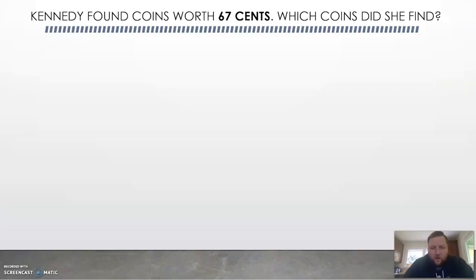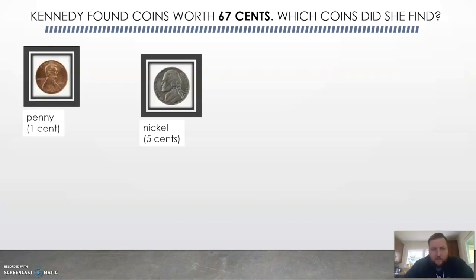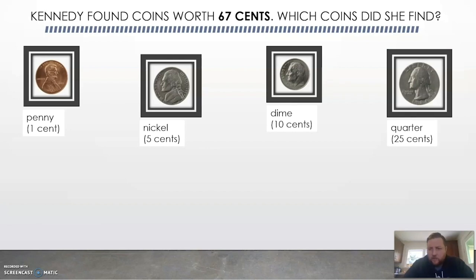Well, I know that there are four main coins, right? There's a penny worth 1 cent, nickels, they're worth 5 cents each, dimes are worth 10 cents, and quarters, those are worth 25 cents. So if you have a jar of coins at home, you might use those to help you figure out all the different possibilities, or if you don't, then you can use paper and pencil. I'm just gonna draw right on this screen so that you can see what I'm doing. But if you wanna grab one of those, I'll wait for a moment. Some coins or paper and pencil.